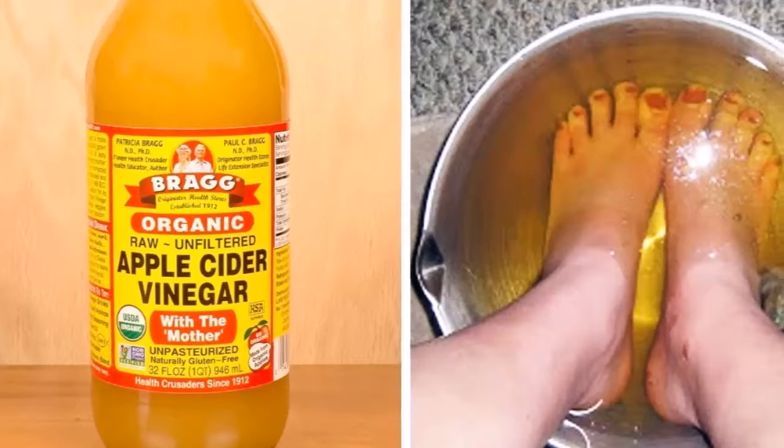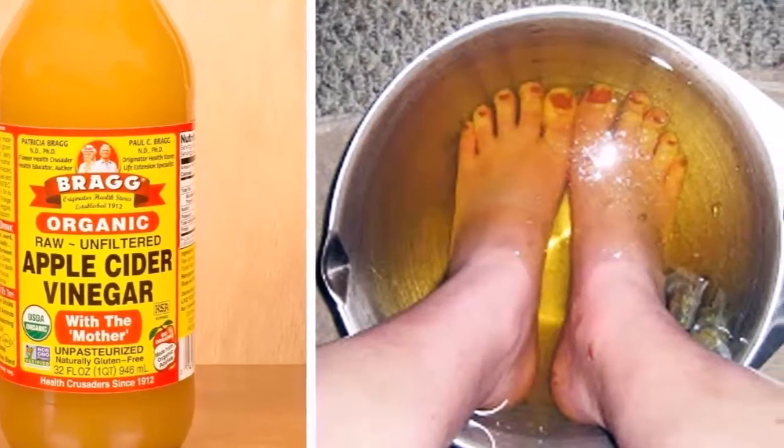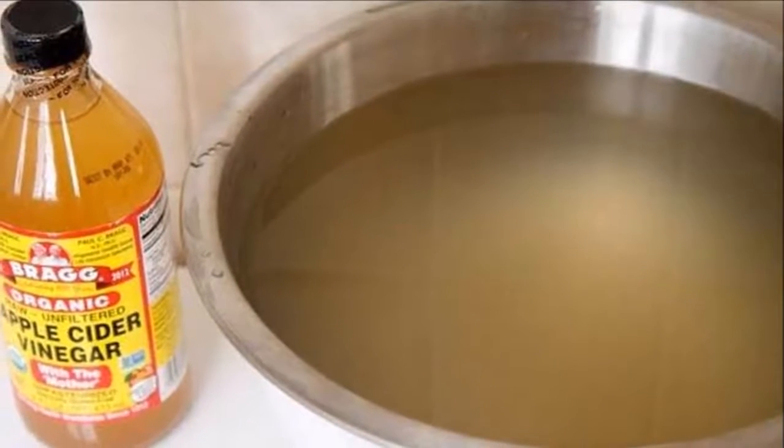But the good news is that this is about to end. Today you will know an efficient solution to put an end to sciatic nerve pain. Follow the instructions carefully for positive results.